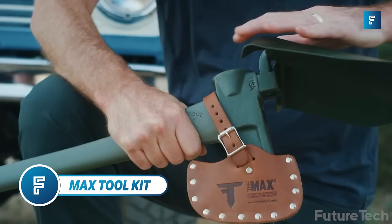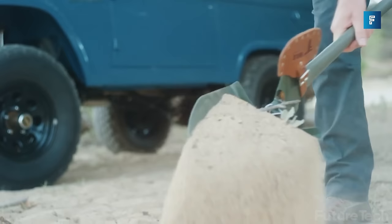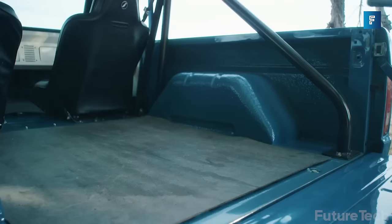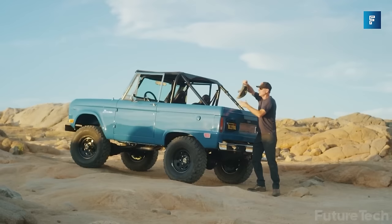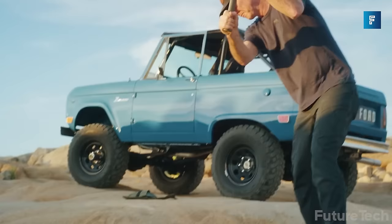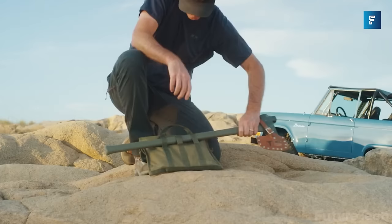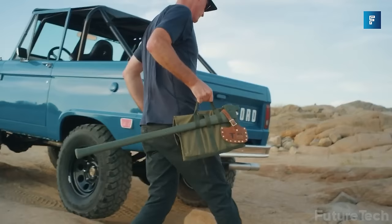The Max Toolkit. You can call a spade, or a shovel, or a digger, but what you can't do is take it with an axe, a rake, a hoe, and comfortably move all this equipment around with just your bare hands. Well, you can, and it's with the Max Toolkit, a multi-purpose kit that lets you transform a 34-inch polyglass handle into 8 different tools. The Max Toolkit comes with an easy-to-carry case so you can have all your tools next to you and on hand without taking up much space at all. It's perfect to carry out in the field, great for those who are off-grid.